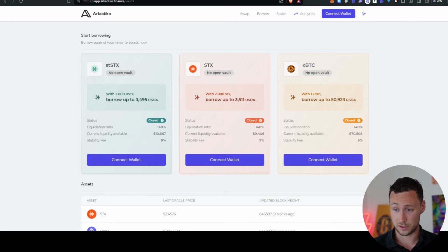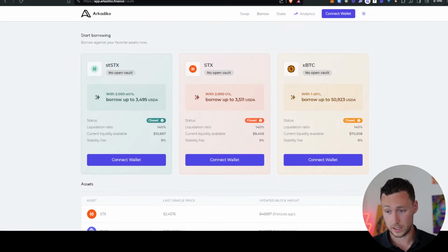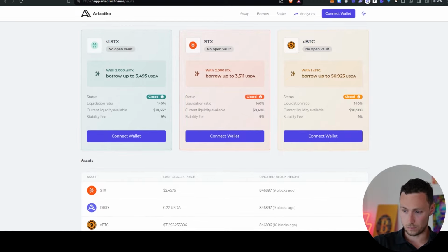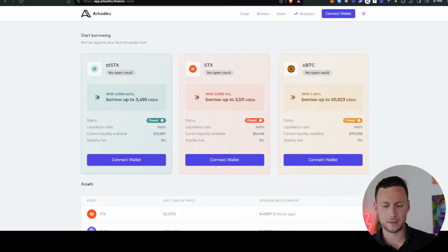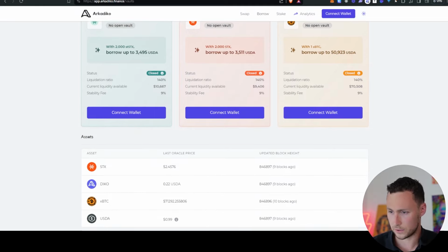And then the final place that I want to highlight that you can put your STX to work is going to be this application known as Arcadico. And Arcadico is very interesting because what it does is it allows you to provide assets such as Stacks or liquid staked Stacks as collateral to borrow or mint this USDA stablecoin. And right now, the status of this STX pool is closed, so you won't be able to access it, but keep an eye because you may find that it opens up at some point in the future.